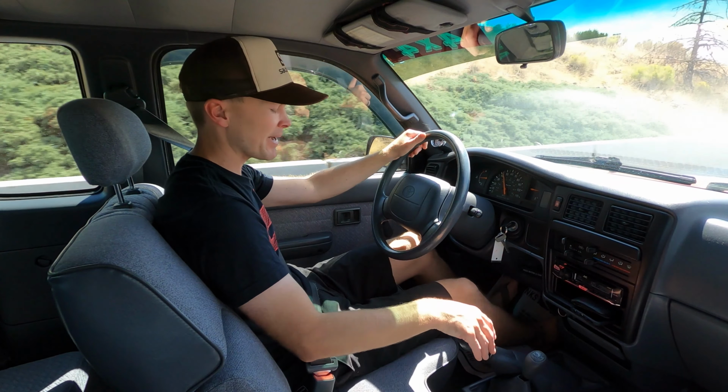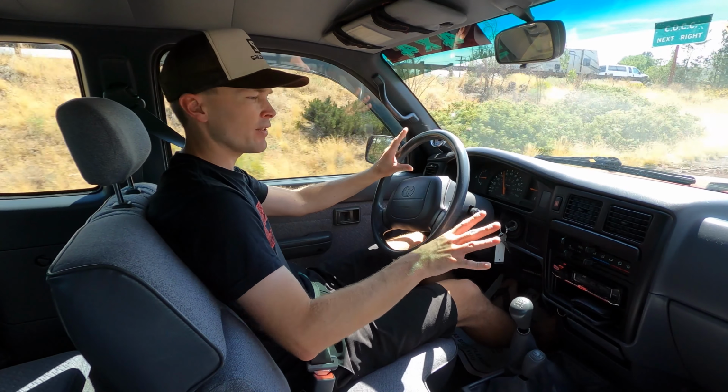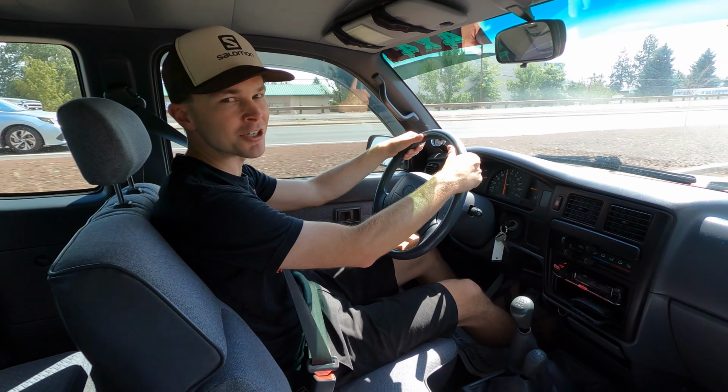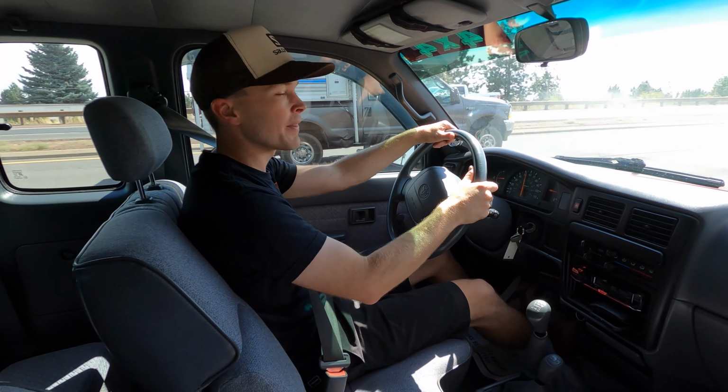There's something kind of nice about just the simplicity of just driving and enjoying the drive and not having all these other distractions. At the same time, you know, some of those modern conveniences and luxury tech features can be nice at times. It's kind of a double-edged sword in that sense.